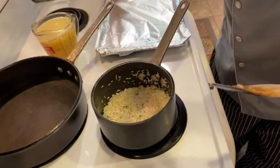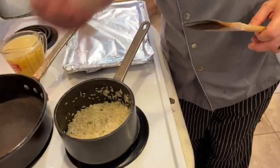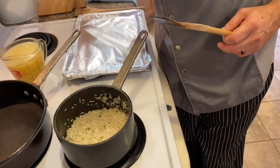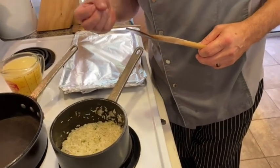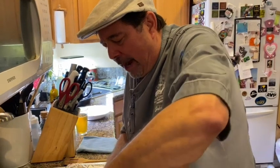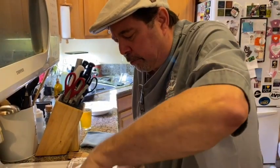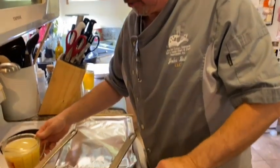I know you can't smell it on the phone or the video, but you can smell the lemon that's coming out of the thyme. It's actually really prevalent, and it's going to add a nice acidity or a nice flavor that's going to balance out with the sauce that we're going to make with the steak and the brandy, and it'll also blend really well with the garlic and ginger roasted bok choy.